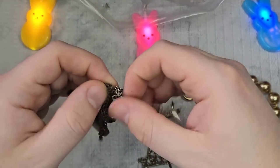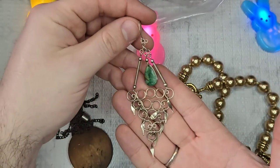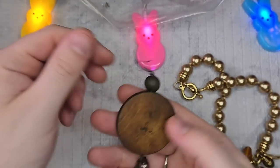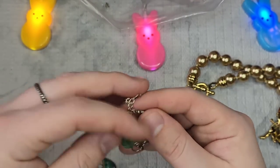I love this earring, if I can get it untangled. So I'm hoping we get the match with this. This one is amazing. I love that turquoise stone. Okay, and we have that earring. So lots of earrings so far. Oh, I think we do have the match. Guys, we have the match already.